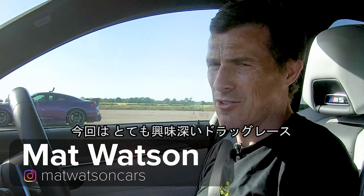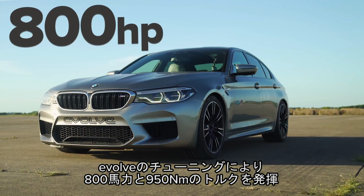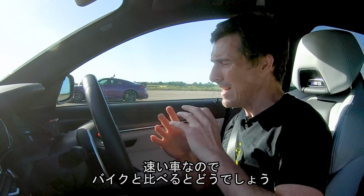I've got a really interesting drag race for you today. I'm sat in the BMW M5 Competition, but it's been tuned by Evolve, so it now has 800 horsepower and 950 newton meters of torque from its 4.4 litre twin turbo V8. It's bonkers fast, this car.